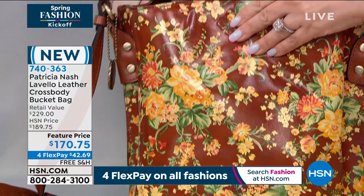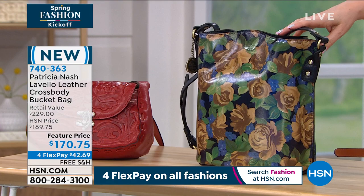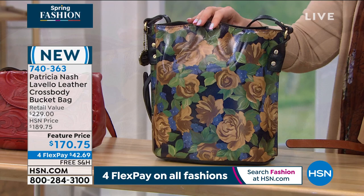Okay, and then we also have it available in this color. Is this safflower blue or floral? What's this called? Blue Sky Rose. Blue Sky Rose. Okay, so this is Blue Sky Rose. Patricia, what was the first color that we just did?